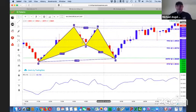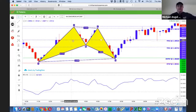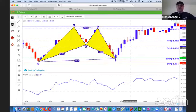Okay. So you can see what this thing did, right? It went out and, you can see here, the EuroCAD 15-minute, and it's a bat pattern. It finds the pattern and actually draws the pattern out on the screen. You can see it here. Now, also what it does is it gives you kind of an estimate. See this green line? It says this is where we think you should get into this trade, and it's a buy. How do we know it's a buy? Because the take profits are up top. If the take profits were underneath it, it would be a sell.